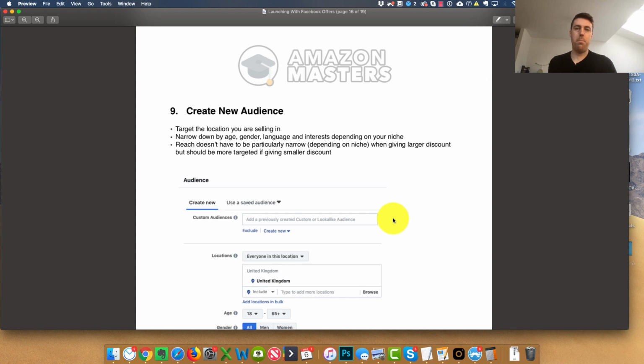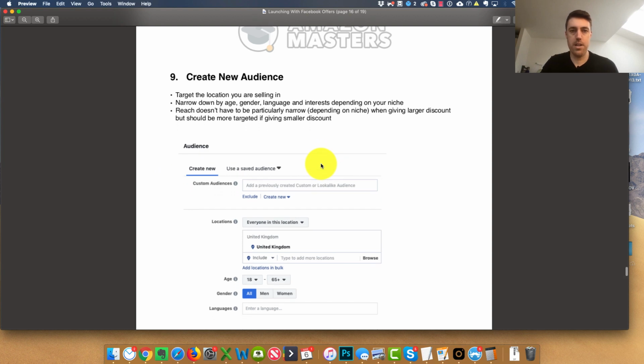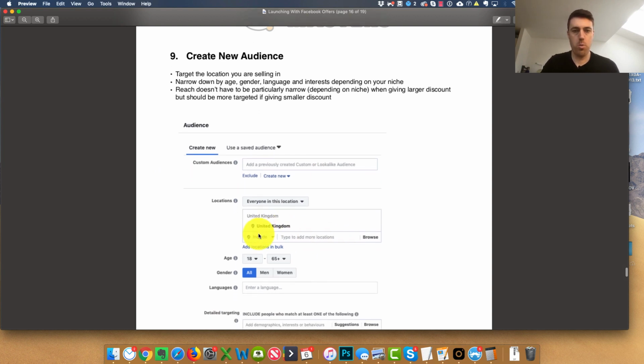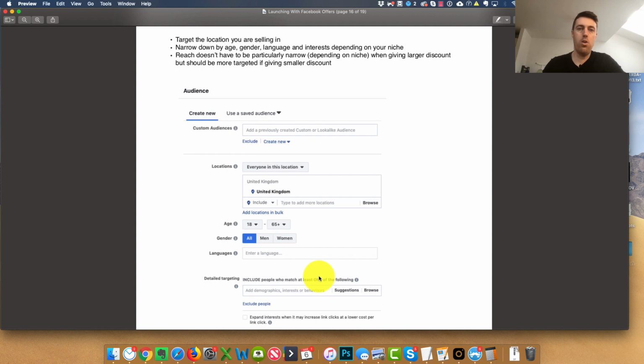All right, next we're going to jump back into our Facebook ad. Once we've saved the offer, you're going to come back into the ad set and create the audience. Scroll down to the section that says audience, and we want to create a new audience. Make sure we target the area we're selling in. For many of us, it will be the United Kingdom, it might be the United States, it might be one of the other Amazon marketplaces, but make sure you narrow it down to this location. Then you want to narrow it down by age, gender, languages, and interests depending on your niche.